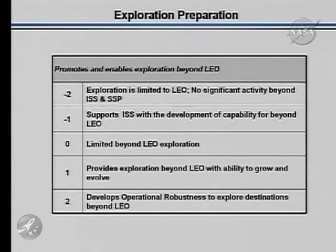So in the area of exploration preparation, the baseline means that we have limited beyond-LEO exploration capability. In some terminology, that would be flags and footprints, but not really an exploration program that meets the goals that have been laid out. Going to the top of the chart there, what you would expect to assess an option where exploration is limited to LEO, and you don't have much capability beyond station or the space shuttle program, would get a ranking of a -2. And on the other extreme, a +2 would be an option that provides operational robustness, flexibility, on-ramps for technology, and an opportunity to explore different destinations beyond LEO.